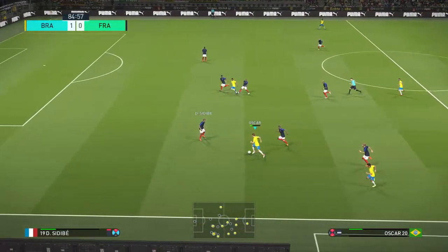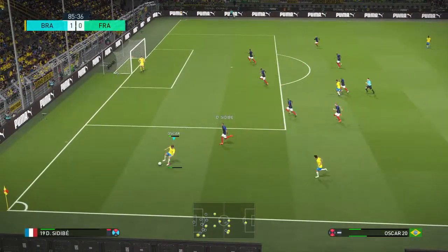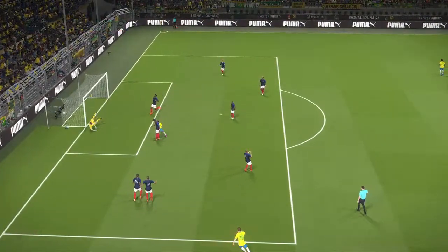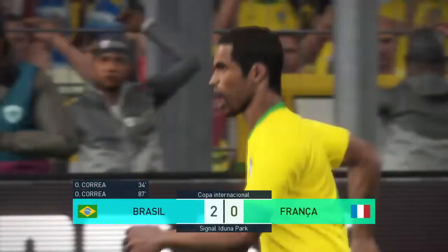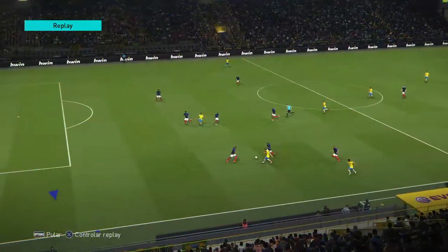Good run down the left. What can they make of it? Looks like a good ball through. Oscar could try cutting inside here. Great leap! Back of the net! And that should do it! Within sight of the finish line.